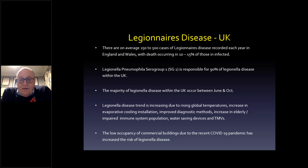And as we'll talk a bit later on, there are all different types of serogroups. I've just recently been to an LCA conference, and they said there are now 16 groups of different types of Legionella that have been recognised, although there are more and more of those. There are probably up to 60 different types of Legionella that can be found in water.